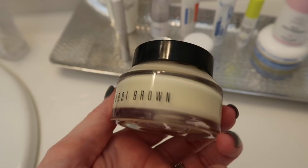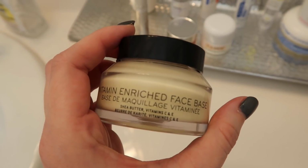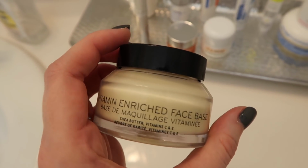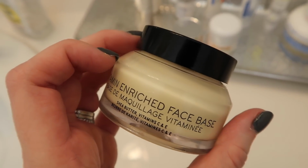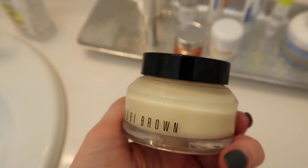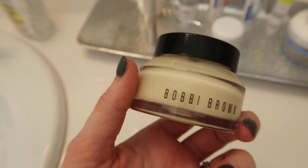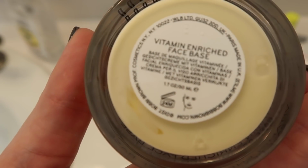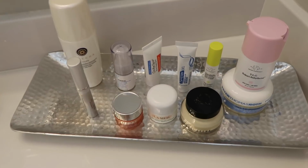This is my nighttime moisturizer because this is my daytime moisturizer, the Bobbi Brown Vitamin Enriched Face. I love this. I just want something a little bit more rich at night, but this one is such a good under makeup moisturizer. It just sinks in beautifully and moisturizes so well. And this one is not near as pricey. It's still a little bit pricey, but you get a lot more, nearly 2 ounces. So I love this stuff. It smells so fresh too, so it's really nice in the mornings. I think that's all from Sephora.